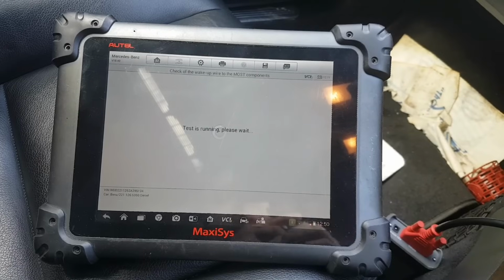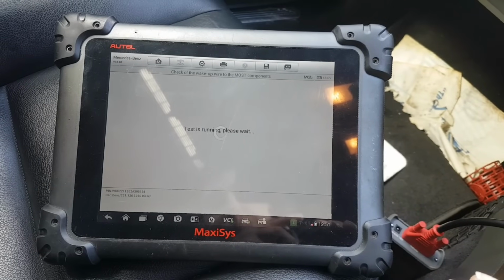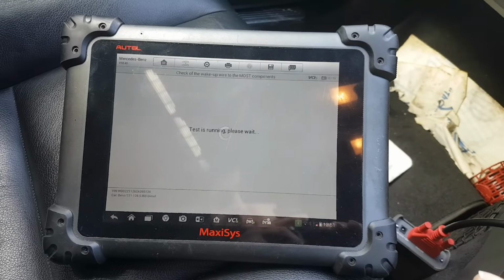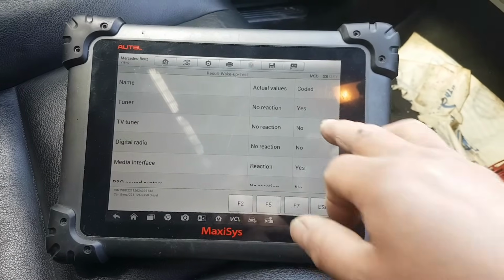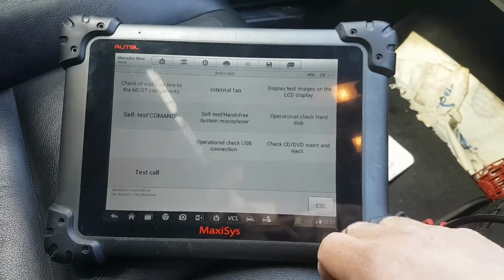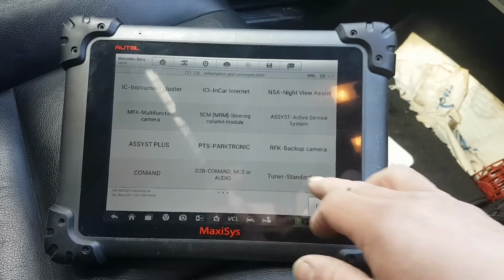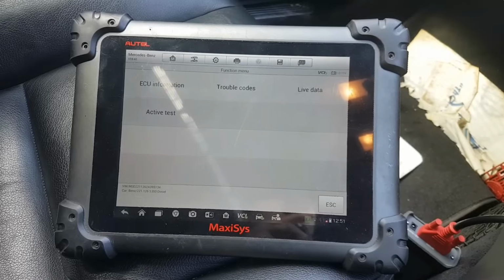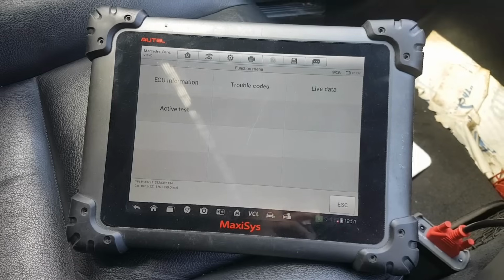I think this is the module in the boot on its way out. But I might be wrong. Again, no reaction. Not really sure why it's doing this. But now, as you've seen, I can actually communicate with that module, which I could not do at the start for some reason. Let me see if I still have sound. Yeah, I do still have sound.